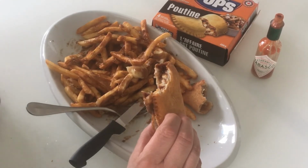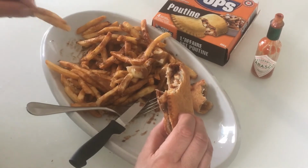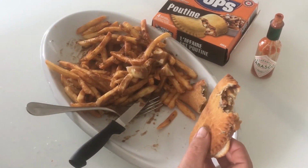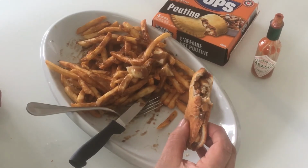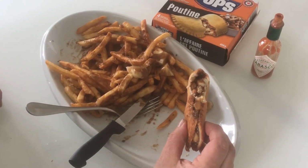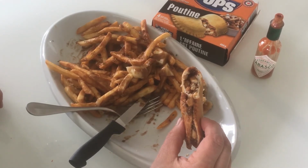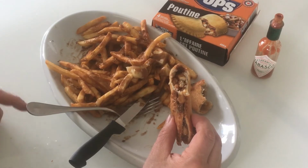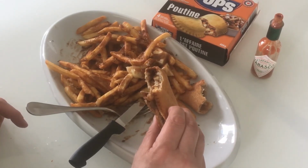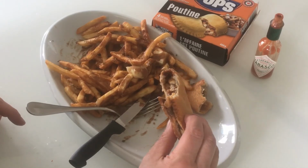I don't know that poutine needs to go inside, you know, pizza bread. I don't know that, but if you were going to sell it inside here, I think this is the way to go. Whatever they had going on there, like, I mean, wasn't even real. So hit or a miss, I don't know. It's up for you to decide.